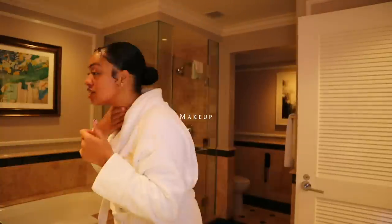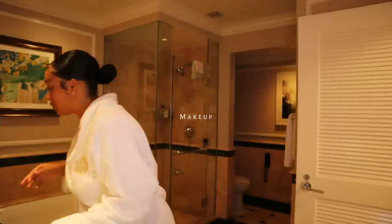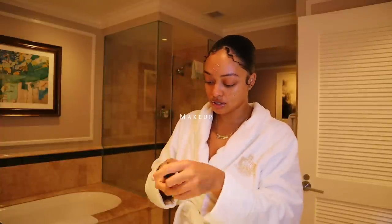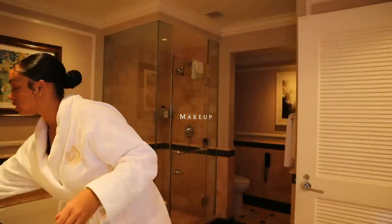I'm about to do my makeup. I'm so excited. I only have 20 minutes to do it. It's 7:43. I have 17 minutes to do it. So this is gonna be a really quick beat. It's still gonna be even flawless. This is my NARS Natural Radiant Longwear Foundation.